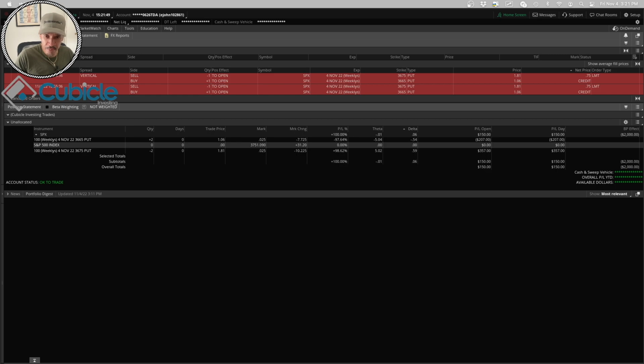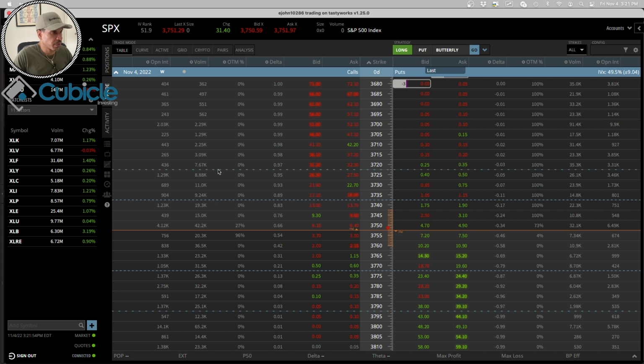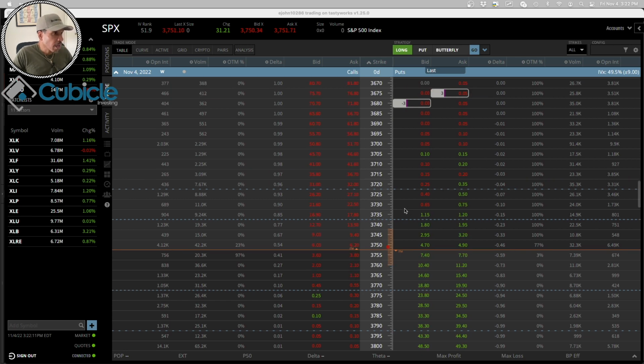Now, the reason why I've made the entire credit on both trading accounts is because the price of the underlying is so far away from my credit spreads on the put side. As you can see here, it's roughly 70 to 75 points. My position is away from the actual price of the underlying.